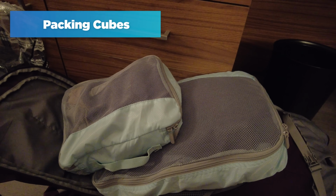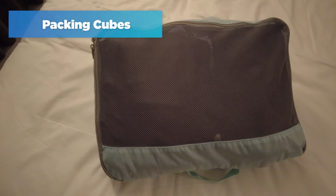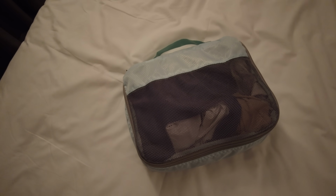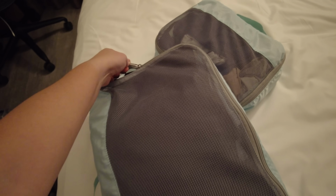Now, listen, I personally, Matt, am not a fan of packing cubes, but I do recognize that a lot of people out there absolutely love them. Packing cubes allow you to neatly organize your clothes while also compressing items when zipped. Not only do these simplify the packing experience, but cubes also are a huge help when organizing your cabin.